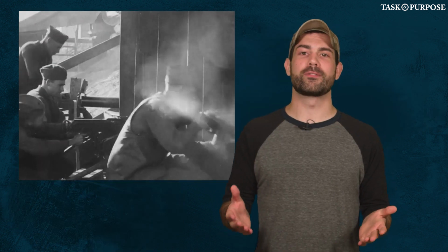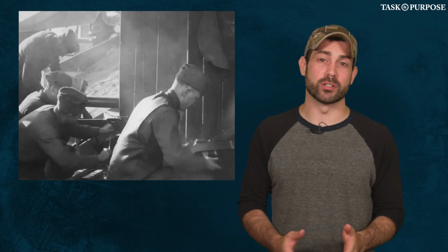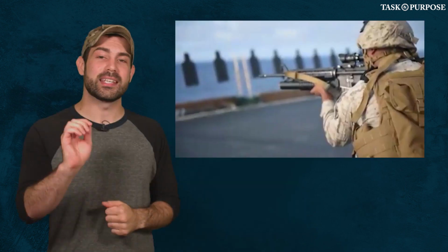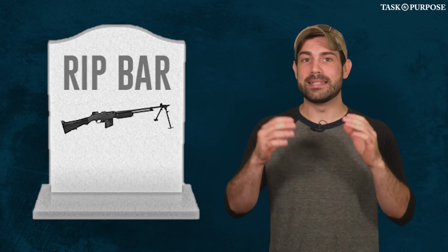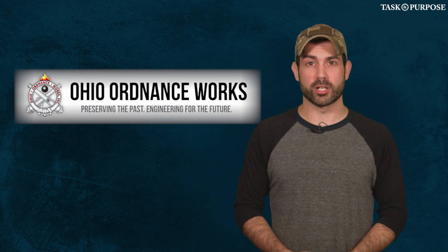US forces started phasing it out in the 1950s during the Korean War. When I say the military never fully got away from the BAR design concept, I mean it. Even the M16 has design features that are very similar to the BAR. So it might have been dead for a couple of decades, but in 2006, a company called Ohio Ordnance Works started working on a 21st century reboot. It's called the Heavy Counter Assault Rifle, the HCAR.